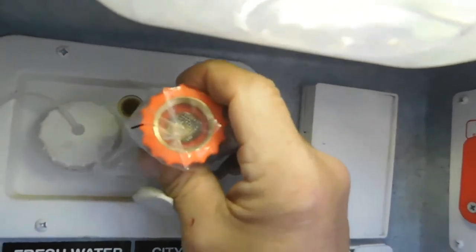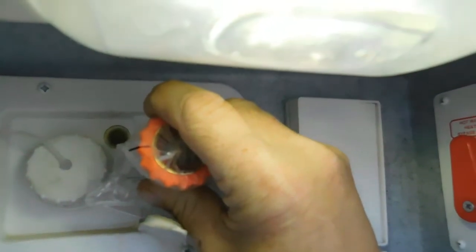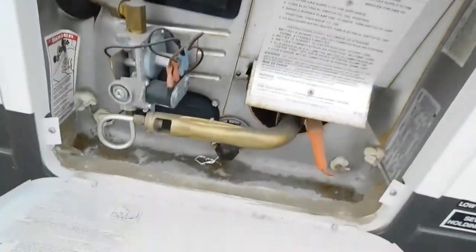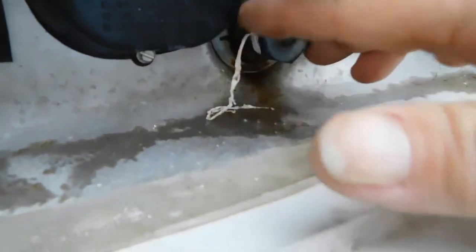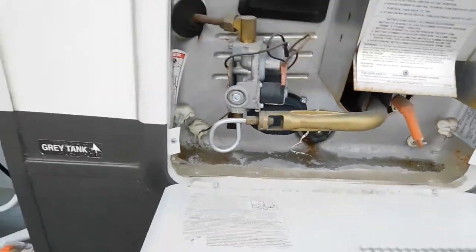Hook up your city water connection. Before turning on your hose, come right here to your hot water heater and open this up. All we're doing at this point is just remembering to put the drain plug back in. You may have left it out from last time you were camping. So go ahead and put that back in nice and tight. Then you can go ahead and turn on your hose.